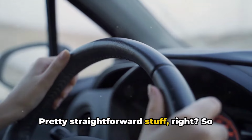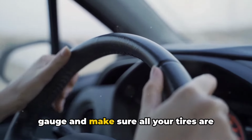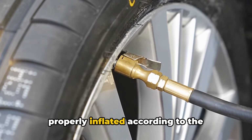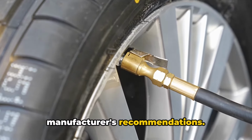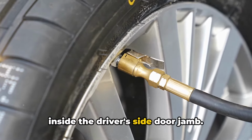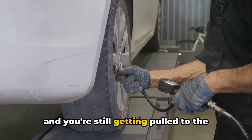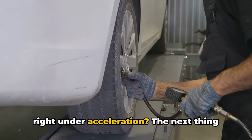Pretty straightforward stuff, right? So step one is always to grab a pressure gauge and make sure all your tires are properly inflated according to the manufacturer's recommendations. You can usually find these on a sticker inside the driver's side door jamb. But what if your tire pressure is spot on and you're still getting pulled to the right under acceleration?